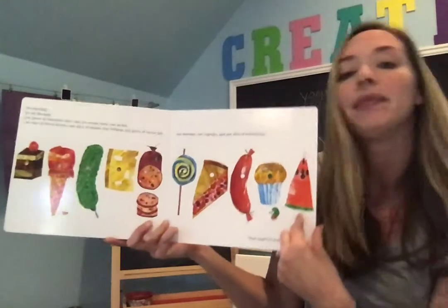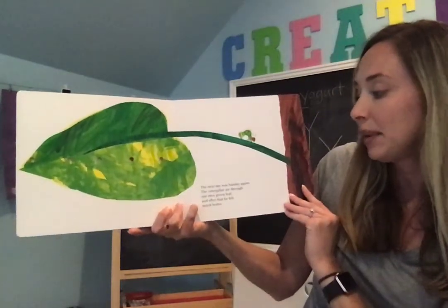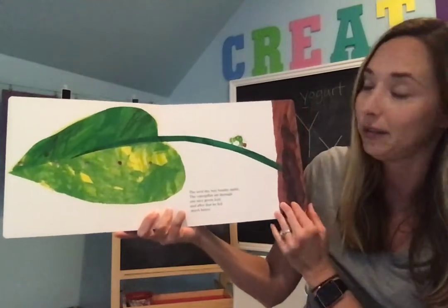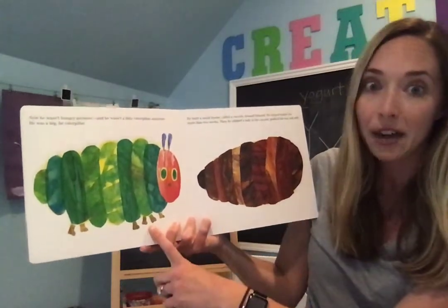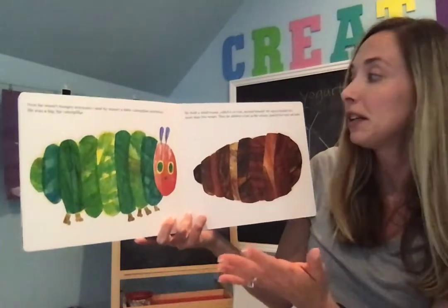That night, he had a stomach ache. The next day was Sunday again. The caterpillar ate through 1 nice green leaf, and after that, he felt much better. Now, he wasn't hungry anymore, and he wasn't a little caterpillar anymore. Friends, look how big he got. He was a big, fat caterpillar.